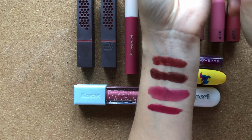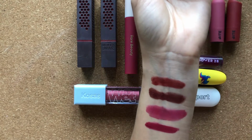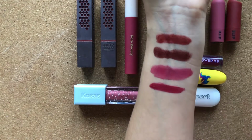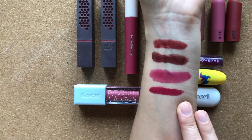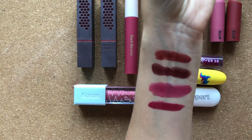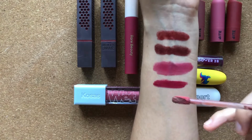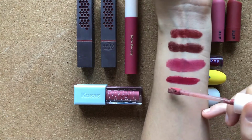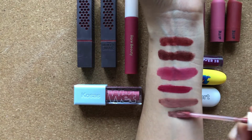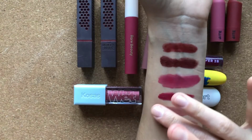It's very cool. Also, something else that I like about Heroic is that I wanted a red that had one foot on the rose pink side, so it's almost like a red rose kind of thing, not a true red. So this is perfect. I'm still looking for similar shades to this, but this is awesome. This color is Courage. Yes, it's Courage from Rare Beauty. Same thing, you can wear it very sheer or super saturated.